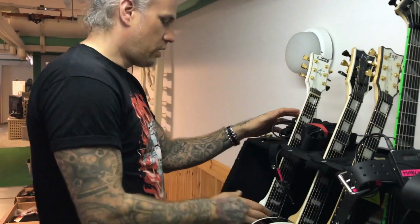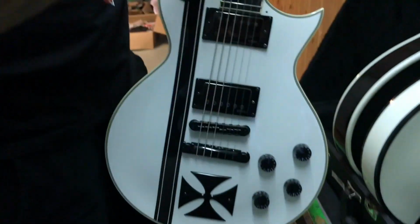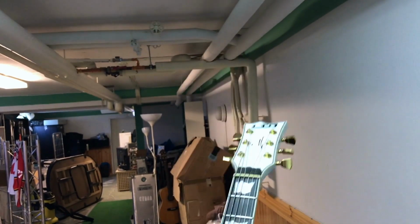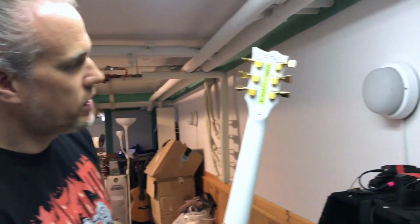Then my spare guitar is a Hetfield Iron Cross LTD. Really good guitars, factory made. I've changed the tuners because the original ones weren't that good in my opinion. These are the Hetfield microphone set. And this is spare, as it says, C/drop A.